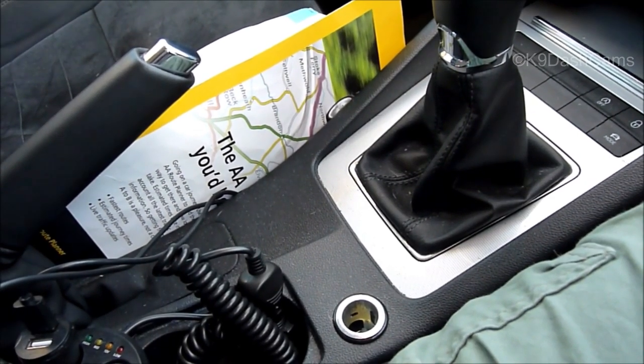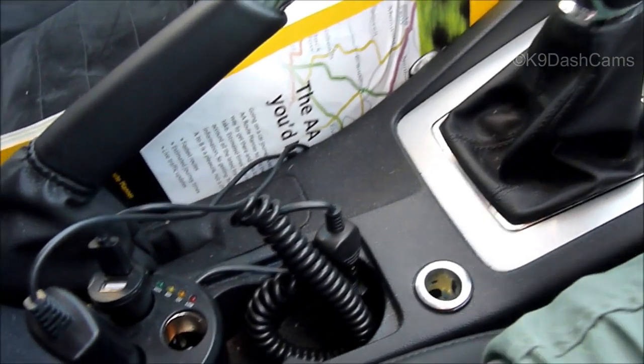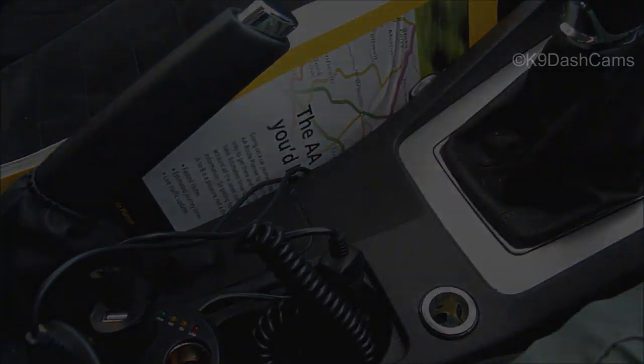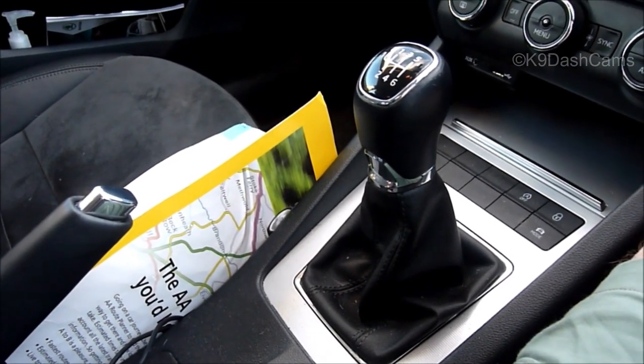And it does only have one 12-volt socket at the front, which the Mazda had two of. So it means that I had to buy a multi-socket one, basically, so I could have the sat-nav and the dash cam running at the same time. But the main reason we bought this car was basically behind me.